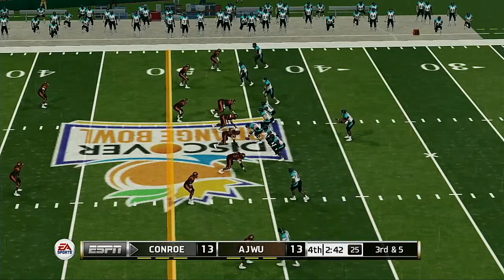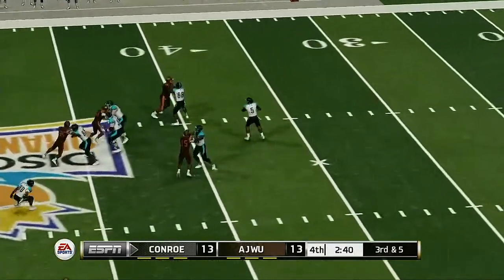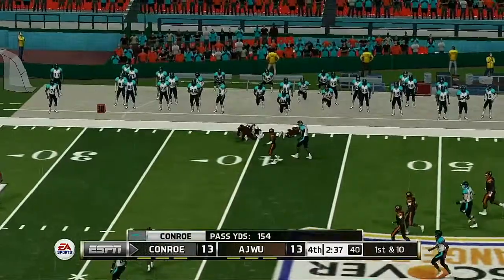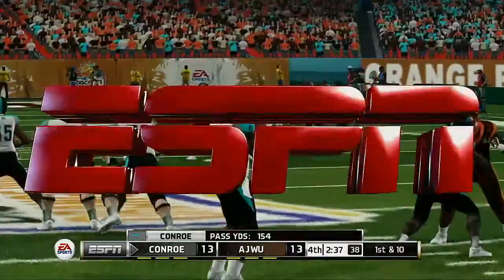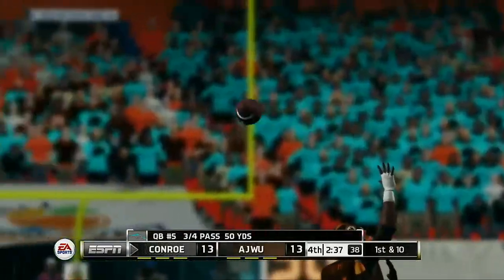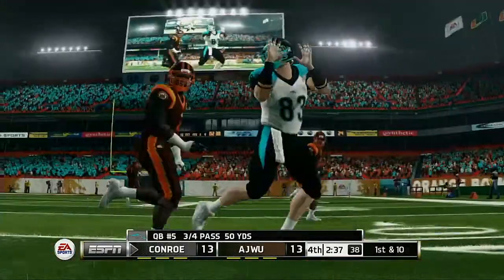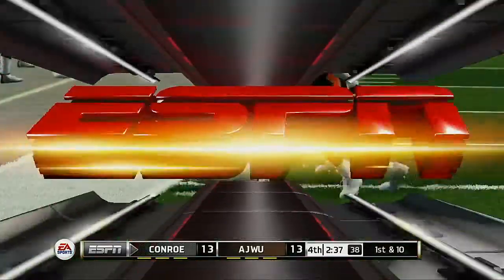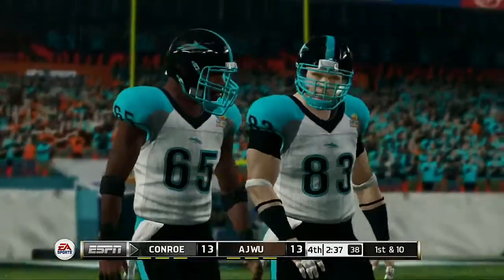They spread the field in the gun with five wide receivers. Quick throw, and he's hit immediately. That is not easy to stop. The quarterback hit his man on an out route, and the defender was in man coverage. As a defender in man coverage, you cannot get beat deep. And as a result, the underneath routes are going to be there.